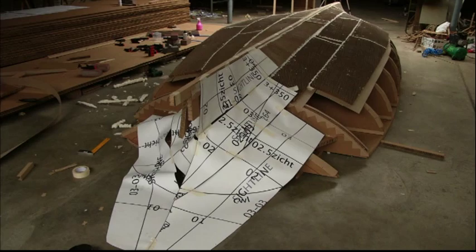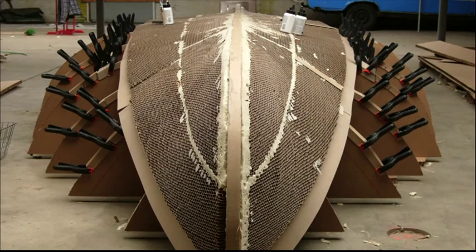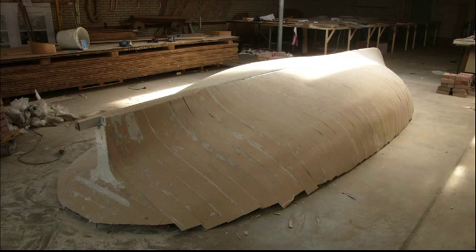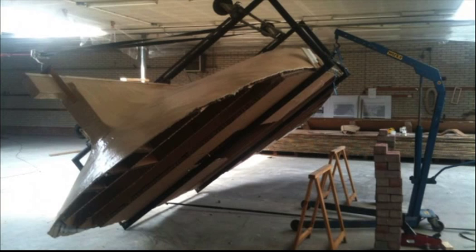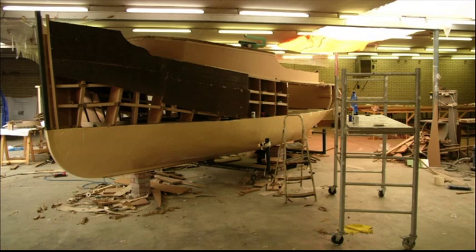And this is the honeycomb, which I impregnated with some kind of spray, which hopefully would make it more water resistant. And then I put some paper on it. And we put a special coating on it, from a German company that was specialized in that. And here, I had to flip the boat to make it bigger. And then my brother came to help me. And you see that here the ship really gets its shape.